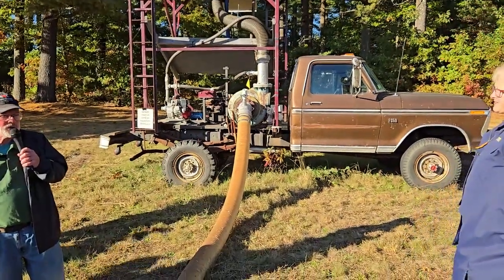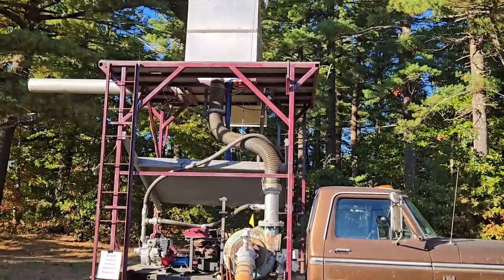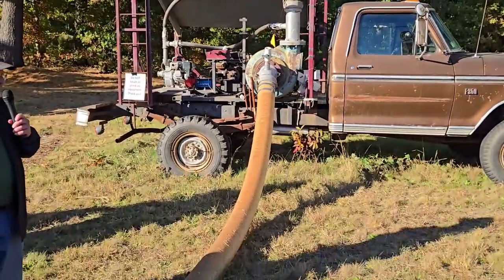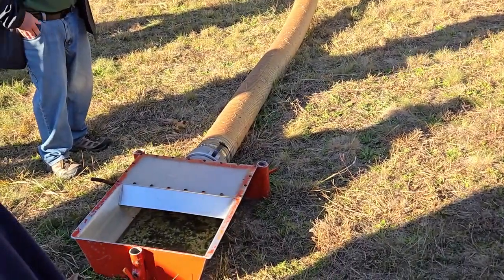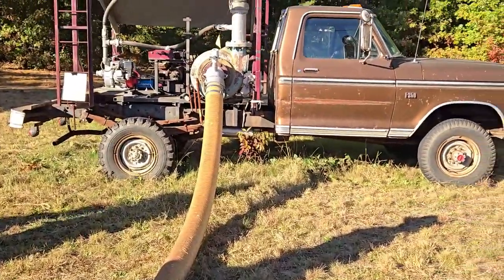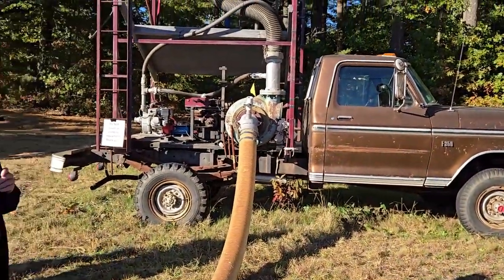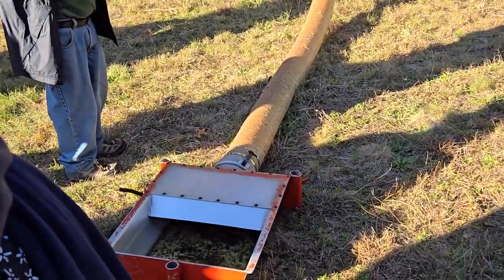The bog owners are basically relying on themselves to build their own contraptions. And I understand there's one contraption that Dick has that was built as basically a welder in training. So there were a number of spots where it wasn't quite as nice as it should be looking.